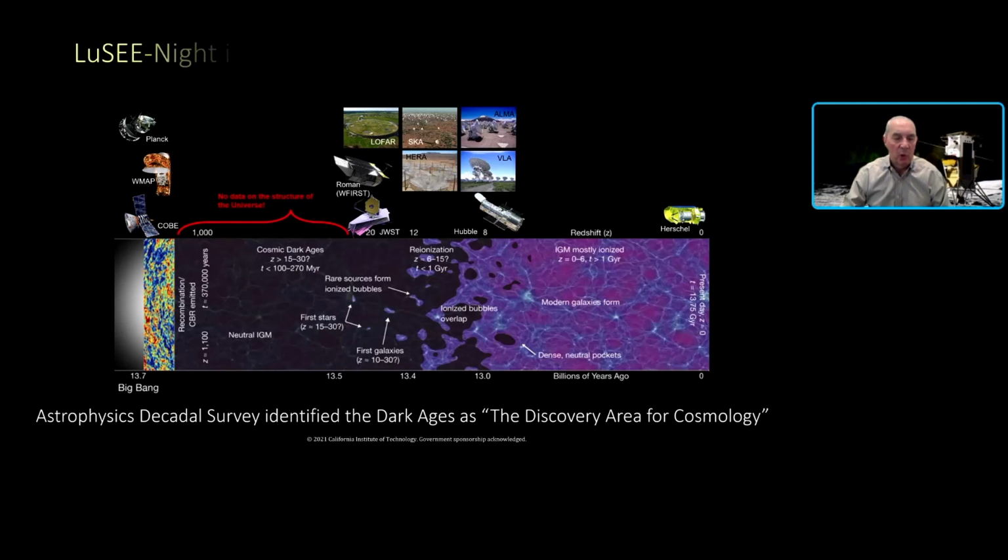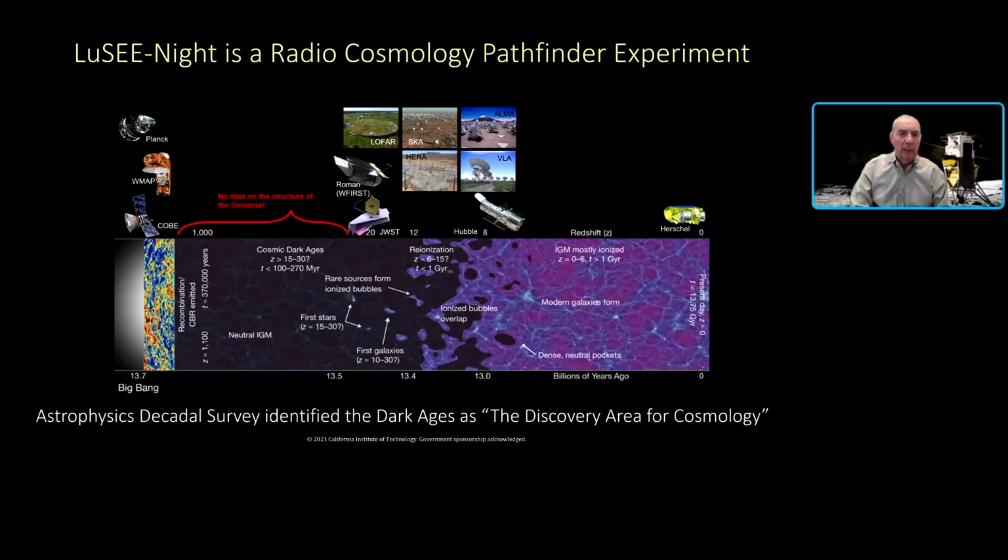So what's the science we want to do? Well, the science is that LuSEE Nite is going to be the first radio cosmology pathfinder experiment from the moon. And this is responsive to the Astrophysics Decadal Survey that identified the dark ages of the early universe as the discovery area for cosmology. And you see in the lower frame here a cartoon picture of the evolution of the universe from the Big Bang on the left to today's universe on the right.